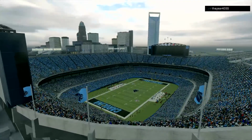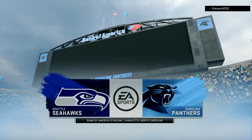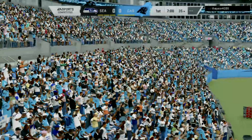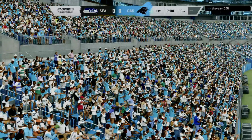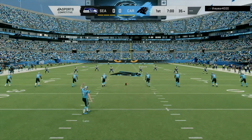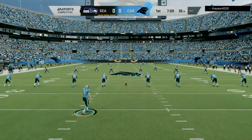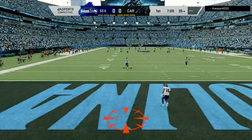Well, it is just the perfect time of year for a trip to the Carolinas, and that's where we find ourselves at Bank of America Stadium in Uptown Charlotte. Just a moment ago, the lights, the cameras, the action, all the pyrotechnics, everything was ablaze, everything was allowed here in Bank of America Stadium as Carolina emerged from their tunnel. And we are ready to go as the Panthers get set to match up with Russell Wilson and the Seattle Seahawks.